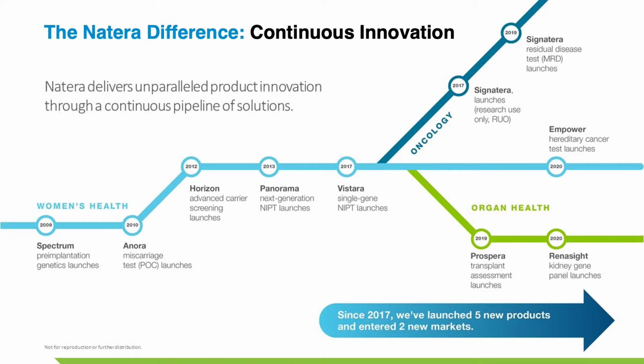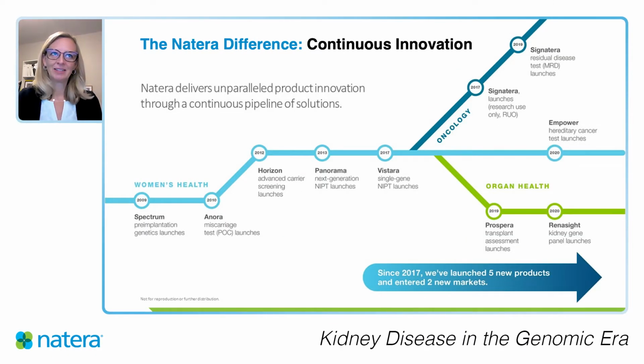We started as a women's health company back in 2009 with a genetic test called Spectrum for pre-implantation genetic diagnosis. For a number of years, we were solely focused in the women's health market, but really became world experts, global leaders in cell-free DNA, which I liken to the ability to get a large amount of data from a very small source. So from our non-invasive prenatal test Panorama, which is our flagship test in the women's health market, we applied that cell-free DNA technology to two new business units, oncology and organ health, in 2019.